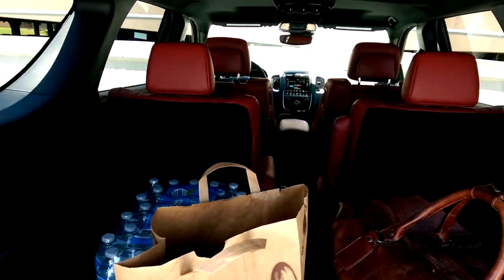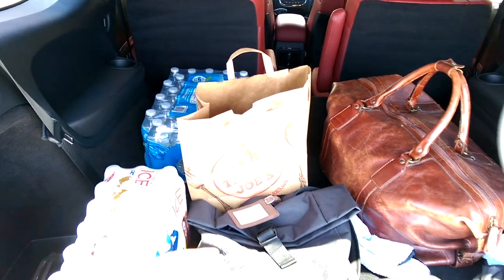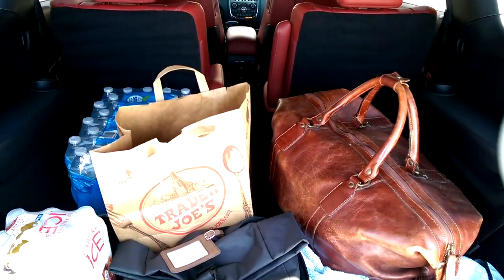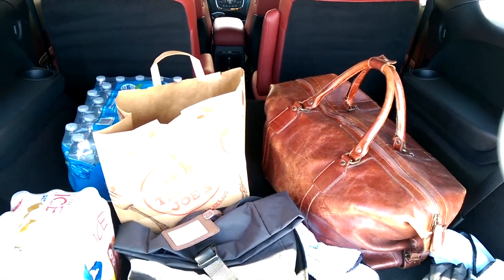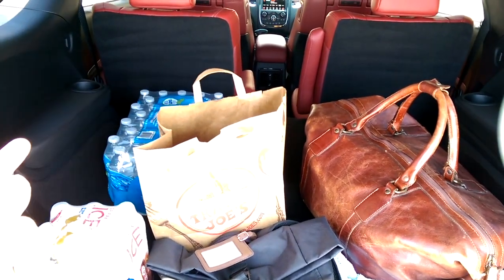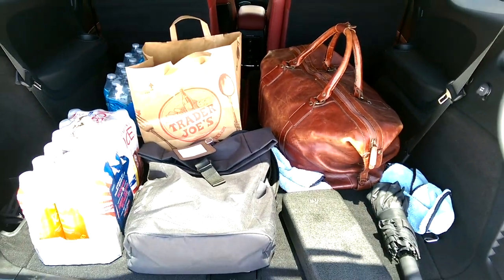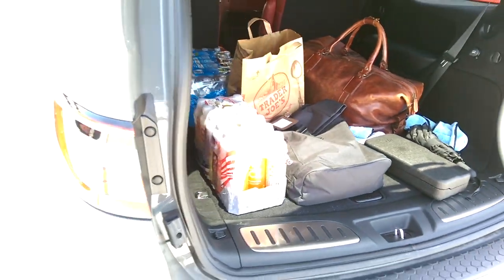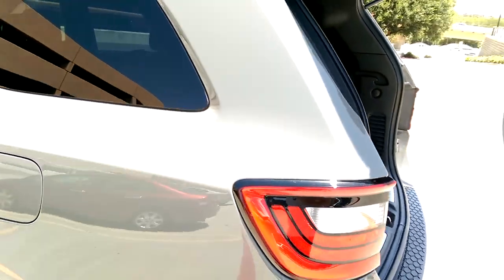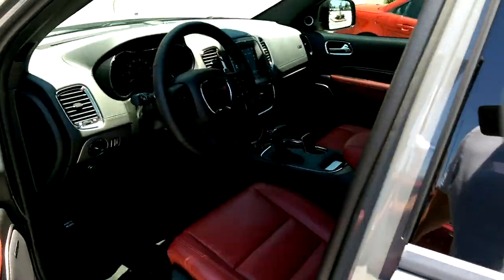So plenty of room back here, and more room than I need, actually. But if you needed an ice chest and stuff, or maybe you were going to get some things on your trip, you've got plenty of room back here. And a third row, which maybe I'll show you when I get where I'm going. And it's down here. I haven't driven this car in a long time. I can also close that from the inside, but I can get along with my trip here.